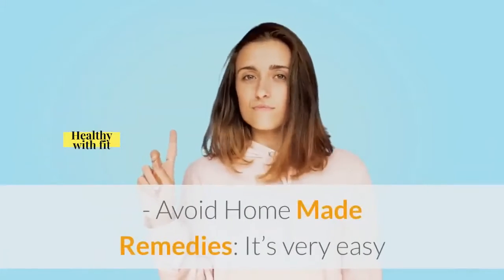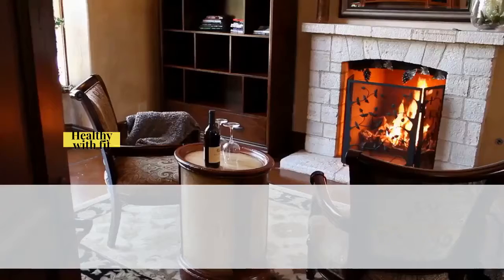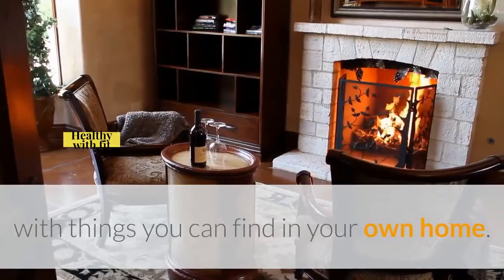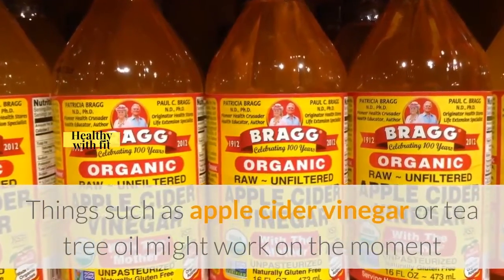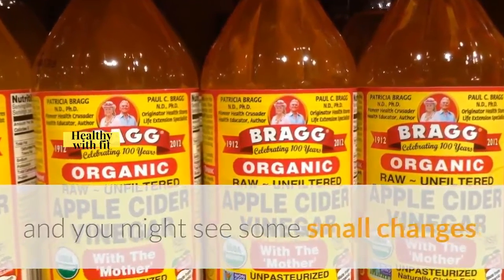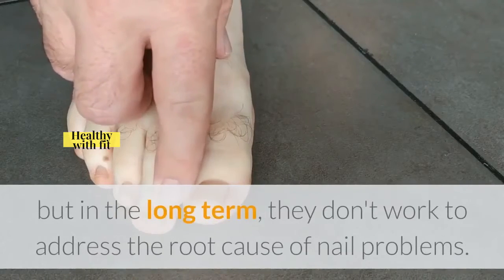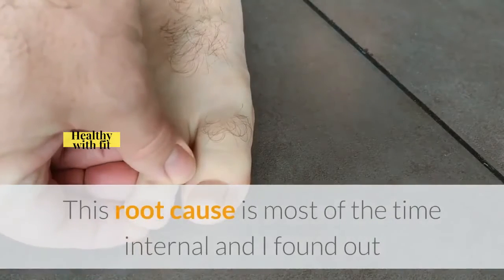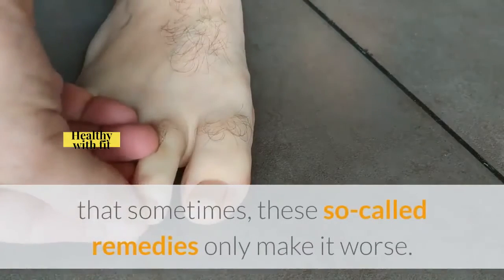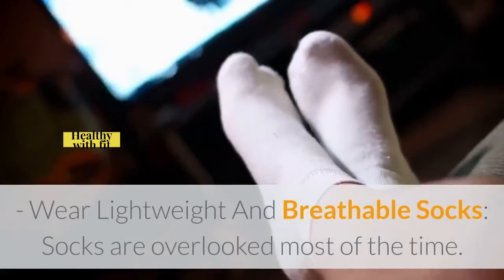Avoid homemade remedies. It's very easy and convenient to make use of simpler methods, with things you can find in your own home. Things such as apple cider vinegar or tea tree oil might work in the moment and you might see some small changes, but in the long term, they don't work to address the root cause of nail problems. This root cause is most of the time internal, and I found out that sometimes, these so-called remedies only make it worse.